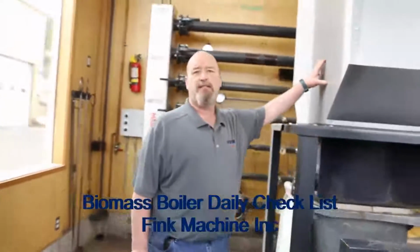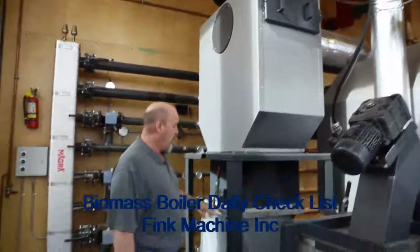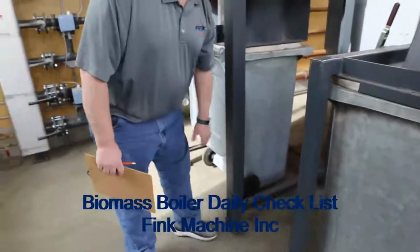This is our flue gas system. Not all boilers have this, but because we're in an urban area, we do have it. It also has a flue gas can that we need to check and see. Not a lot to do on this one either.